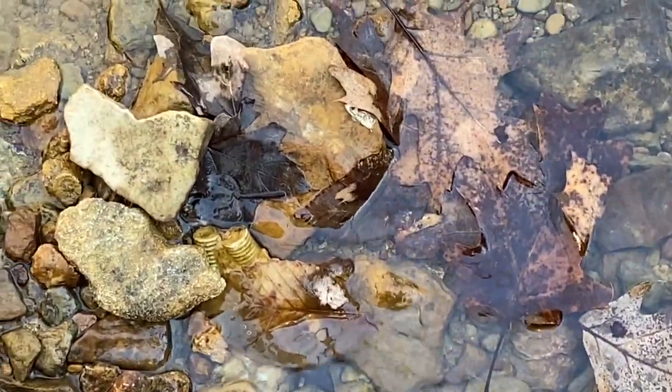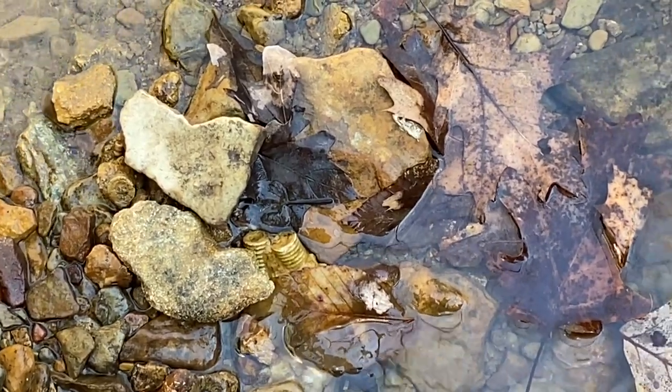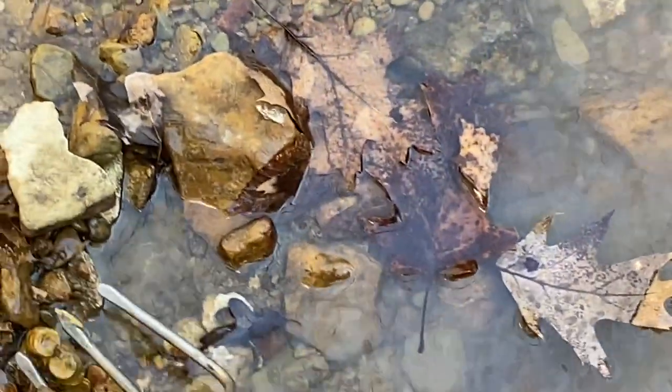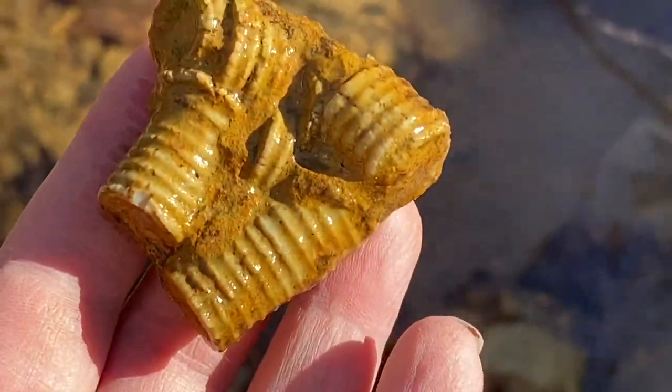Machine made. Wow. But old bottle. About 1910. Oh, what about right there? Huh? Where is it? What, that? No, go forward. Right there? Yeah, I'll get him. Yeah, I'll get it. That's pretty cool, isn't it? Yeah, he's really neat.